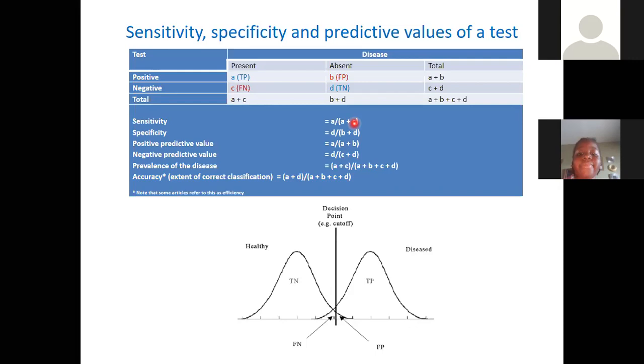Now, if you look at the people that don't actually have the disease, defined by the gold standard, how many does the test say don't have it? That will be specificity. We say the test is specific. It didn't touch people that don't have the disease. Can you see that? If the test has high specificity, it didn't touch people that don't have the disease, so it is able to say most of the people that don't have the disease don't have it. It's specific. Now, I think you understand sensitivity and specificity.